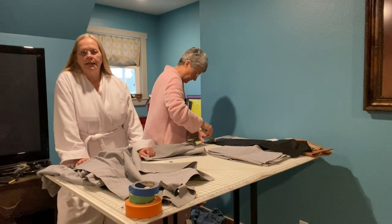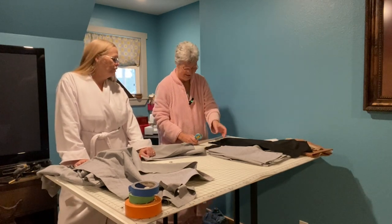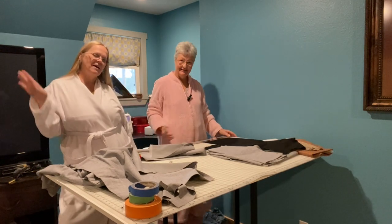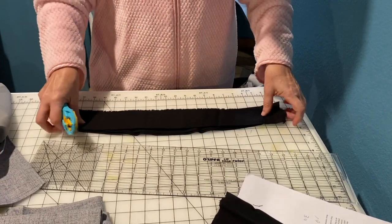And by the way, Glenna and I decided it was pajama day today. We worked hard yesterday. We deserve it, right? Right. It's just too much trouble to go get dressed. So we're styling our best robes. What do you think?